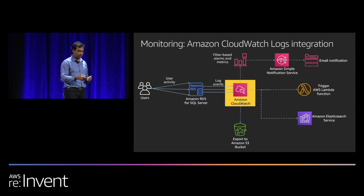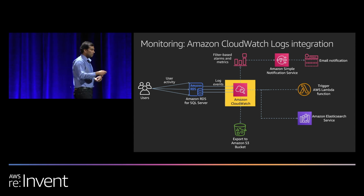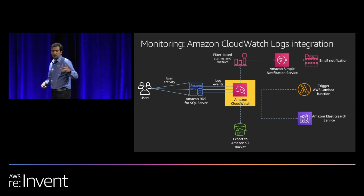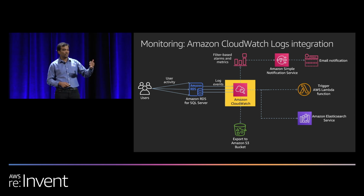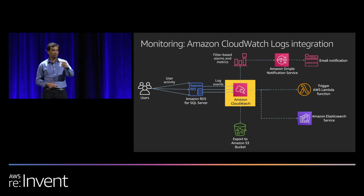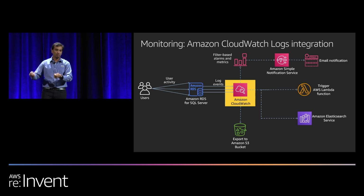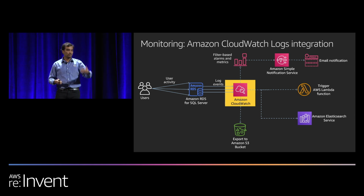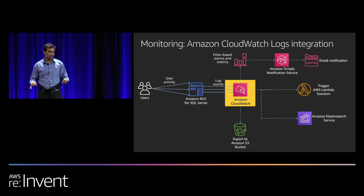So now let's look at the block diagram. I have users connected to my RDS instance doing some activity. All of those events which are logged in either the error log or the agent log can now be streamed to CloudWatch. If I go to the CloudWatch UI, what I'll find is a sequence of timestamps and messages from the error log or the agent log.